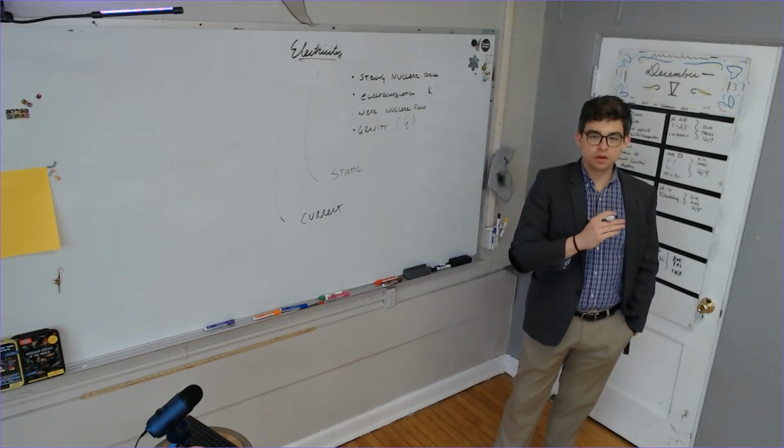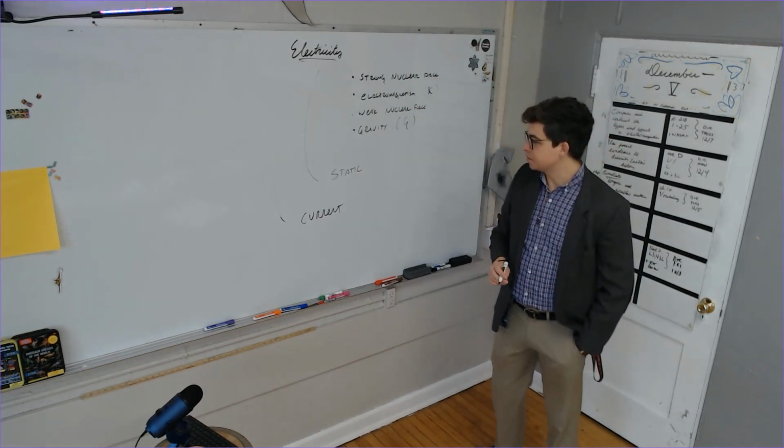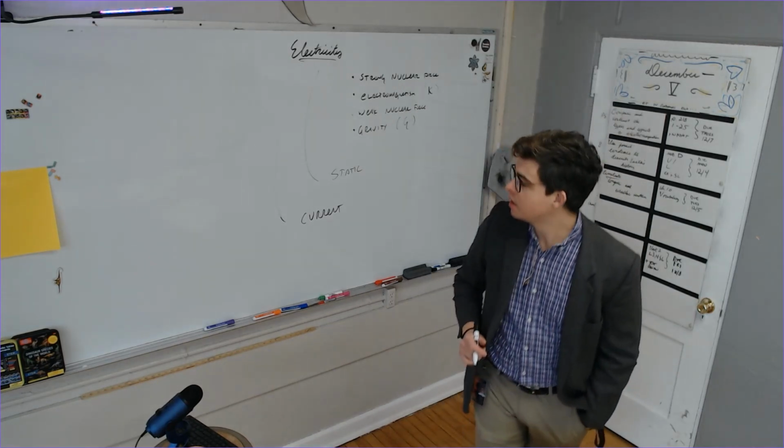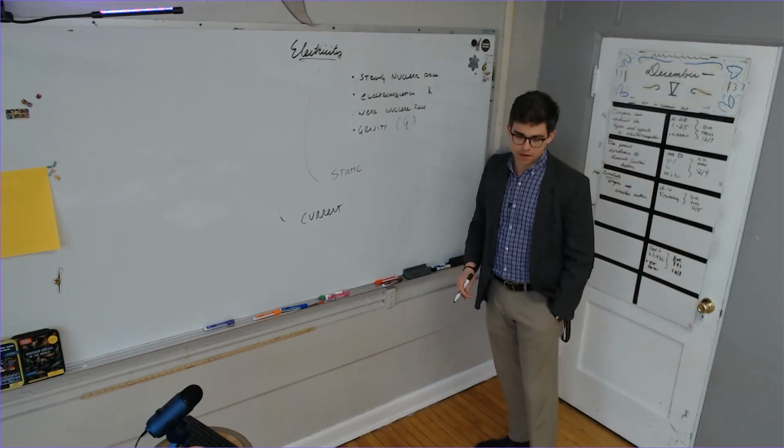So part of the objective is the types of electromagnetism. Does it say electromagnetism? Yeah. The types of electromagnetism, and that's these two. So can we compare and contrast those? Well, not without a little bit more information.